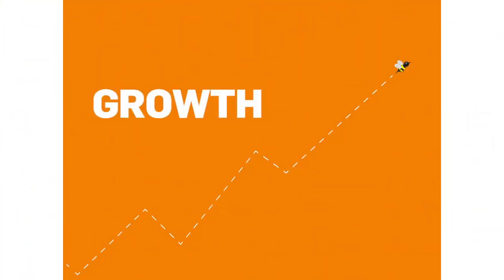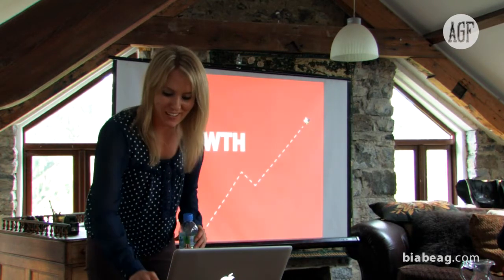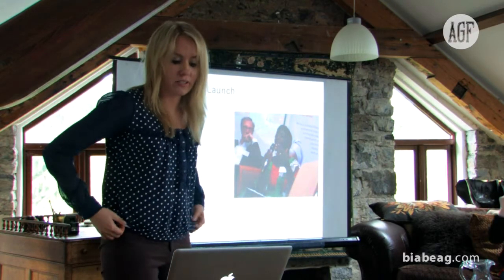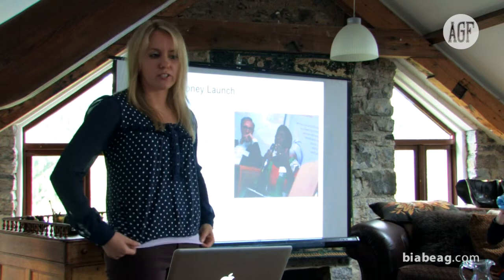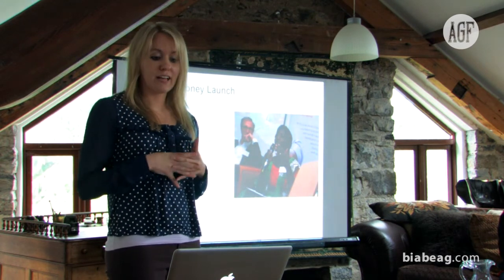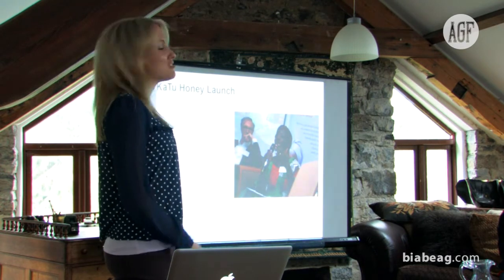So we'll just quickly go through the growth now and the future for Katu Honey. Okay, this will be very brief. Katu Honey was launched on April 14th in the UK at an event entitled Social Entrepreneurship, a Bold New Approach to Tackling Poverty. So at the event were NGO leaders and business leaders as well. The honey sold out for £5 a jar, and the event was actually wonderful for networking and gaining potential funders. And this is Susan, the CEO of Katu Honey, who we worked very closely with. So she should be here.